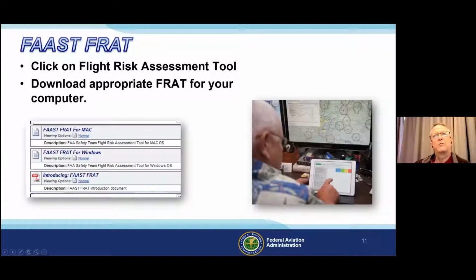So take a few minutes, sometime before your next flight, or certainly before your next flight review, and download this and play with it a little bit, and just see how it works. If you practice with it a little bit, eventually you'll get a feel for what kinds of things we know will indicate that you should put a little more effort, a little more thought into one aspect or another of your flight.